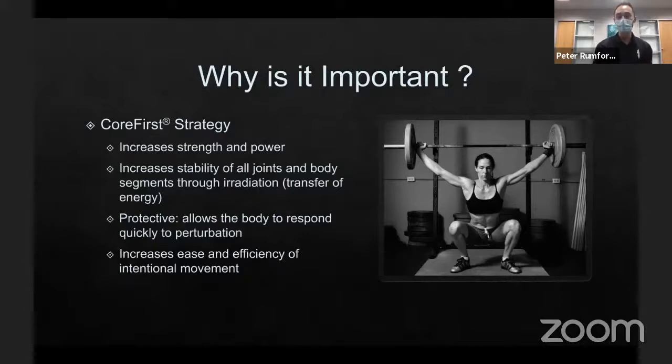It also increases ease and efficiency of intentional movement. We all want to do things more efficiently. We want to conserve energy, right? We want to preserve the joints of our body over the lifespan. You want to be able to not break down as you age. I personally don't believe that it is normal for joints of the body to start getting stiff or injured as we age. We should be able to maintain that, and having the core integrated, knowing how to use your core throughout your life and consistently.